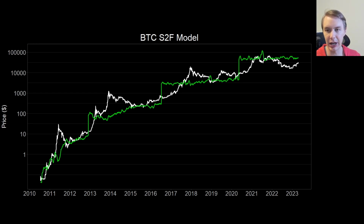Instead, we really fell off and now dipped well below the value predicted by the stock to flow model in a way that never really happened before. We never really got this massive deviation before. And so what this led a lot of people to say was that the stock to flow model is wrong. Some people went further than that, saying not only is it wrong, but it's statistically invalid, et cetera, et cetera. A lot of people just dismissed it and said it's broken, nothing to look at here anymore. Let's abandon it, move on to other things.